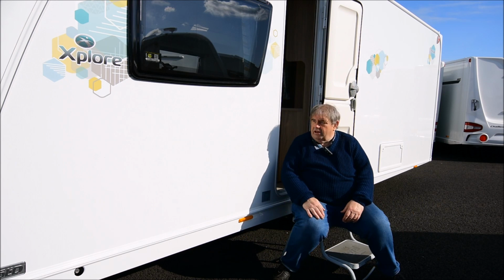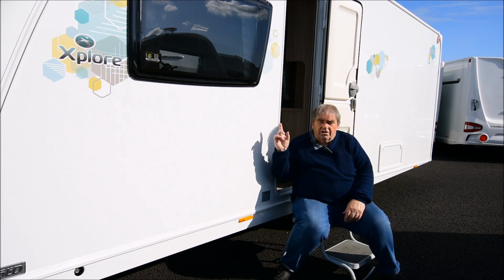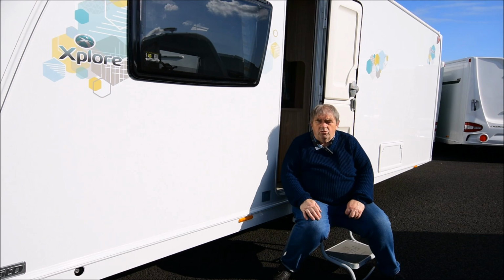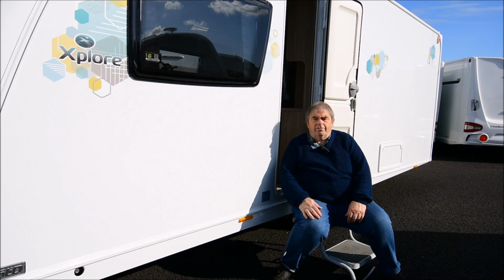Xplores are one of my favourite tourers. My other favourite was and still is the Sprite range. It is a very, very good range, and that probably tops the bill. But having said that, these definitely have earned a place on the market for a good, no-nonsense, practical touring caravan that's light to tow and yet still comes with a decent bit of kit. So, without further ado, let's go and have a look at the 2021 Xplore 554, because this is a van, if there's two of you, although it sleeps four, could be right up your alley. Let's go and have a look.